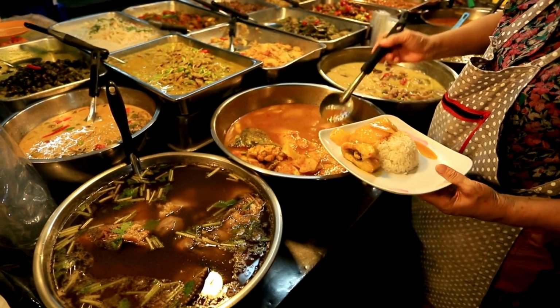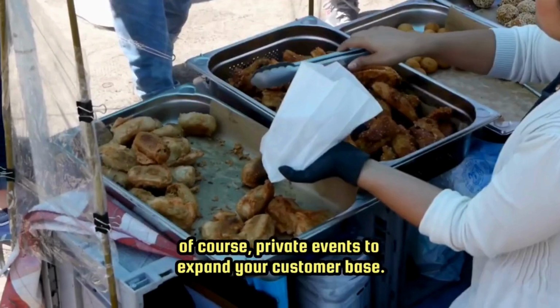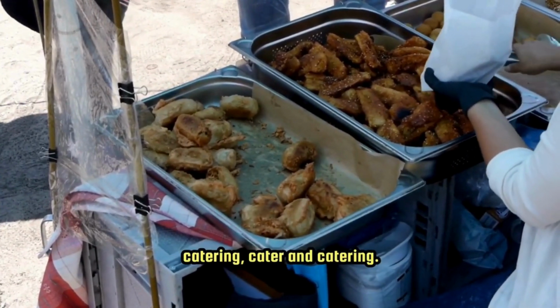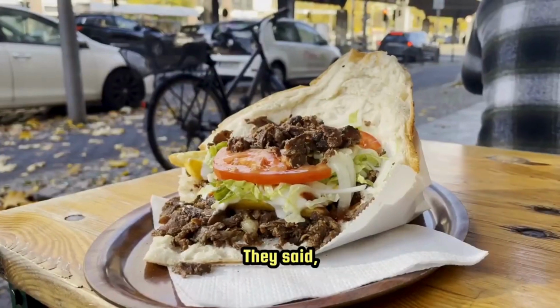Next thing up, they said, participate in events as much as possible. You want to attend food truck rallies, like I just mentioned, festivals, of course, private events to expand your customer base. Many of them actually offered a lot of catering. Even if you prepared the food on the food truck and you're simply delivering it with your food truck to an event, be open to catering, they said.